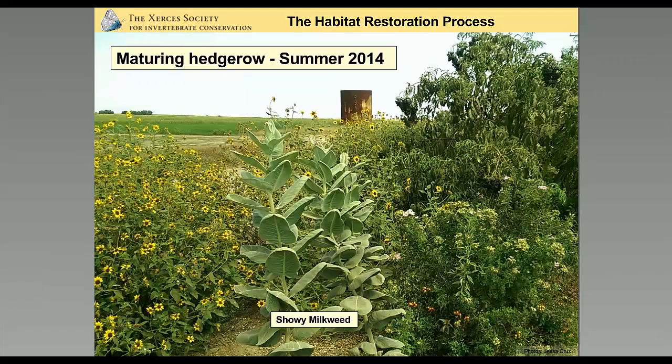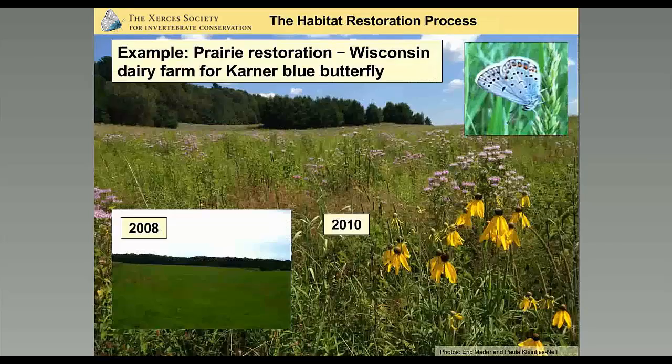And I should mention that California is in the midst of this epic drought right now, and these plants are all coming off irrigation. The irrigation is being removed, and these are drought-resistant, native, adapted plants that are continuing to thrive on that site. I'm going to go through a few more examples here, and then we'll break for some questions. But here's an example of a similar site, a dairy farm in Wisconsin, a non-native cool season pasture restored to native habitat for the endangered Karner blue butterfly.